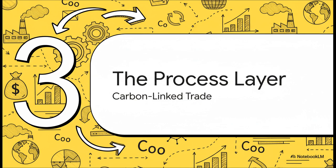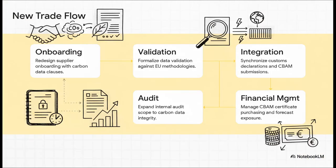What's next? Well, with those new roles in place, the processes themselves have to change. We have to move beyond just gathering data for a report. We're entering a world of what you can only really call carbon-linked trade execution. We're talking about a complete redesign from the ground up. It has to start all the way back with procurement, baking emissions data requirements into supplier contracts. Then that data needs to be validated rigorously. From there, it has to link up with your customs systems, which then kicks off financial management of your carbon certificates. And the final step, the whole thing becomes auditable financial information. Carbon gets woven into every single step of trade.